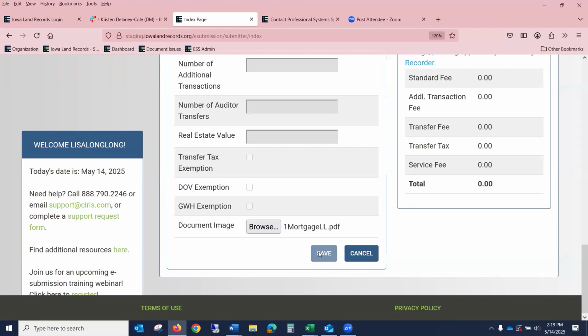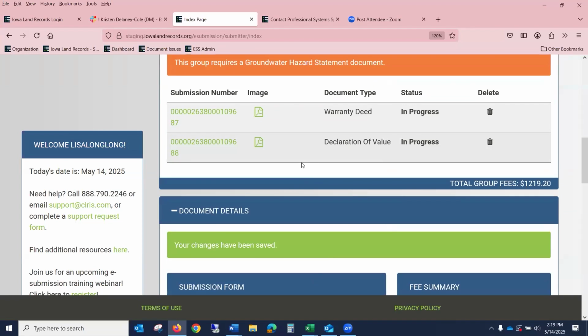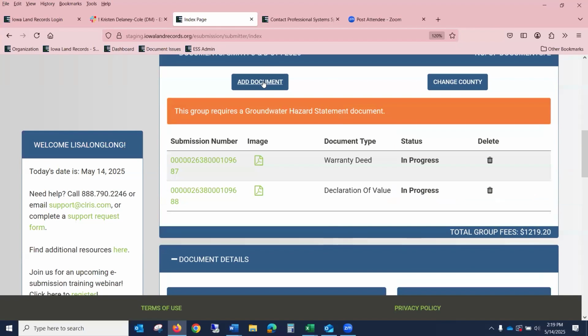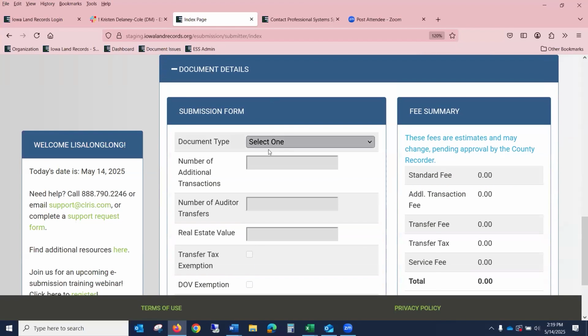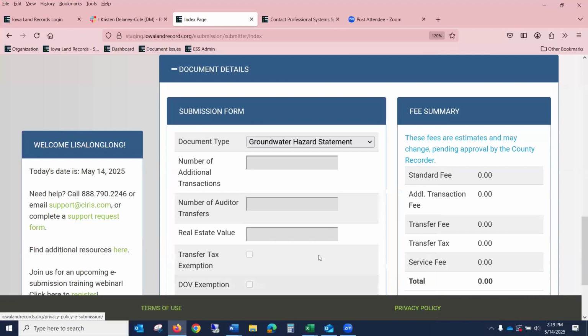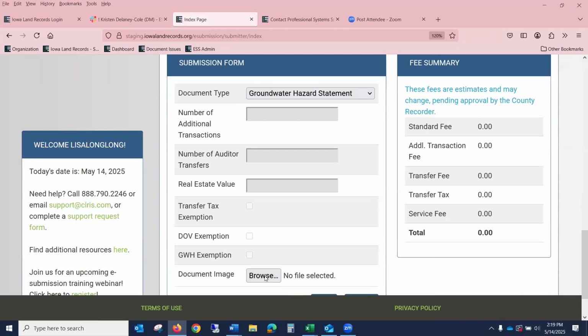It'll take a second to catch up. And the only thing that's left is it's telling me it needs a groundwater hazard statement. So I'm going to go ahead and do that by selecting add document and G for groundwater. Browse for the image.